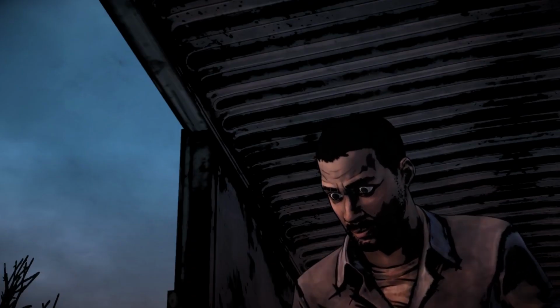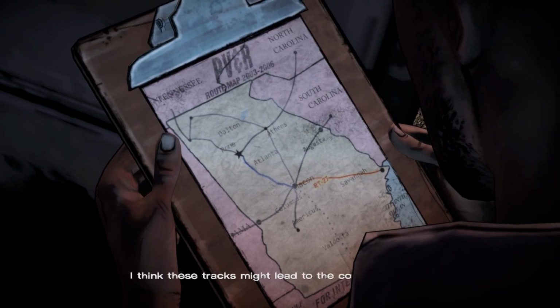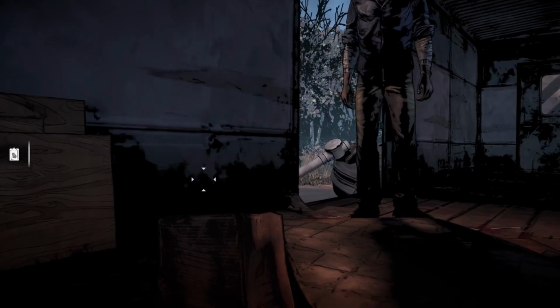Map. Take that, I guess. I think these tracks might lead to the coast. Hmm. Route 27, Savannah. That's where Kenny's got us headed. Well, might as well take the train if it runs.